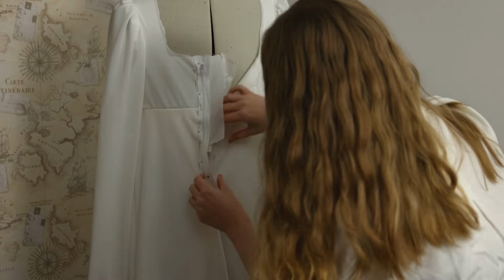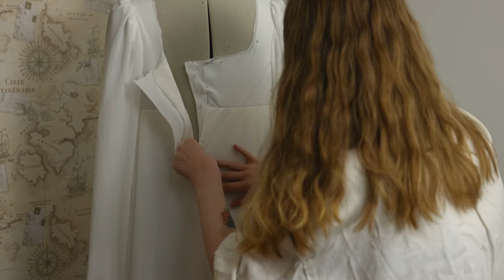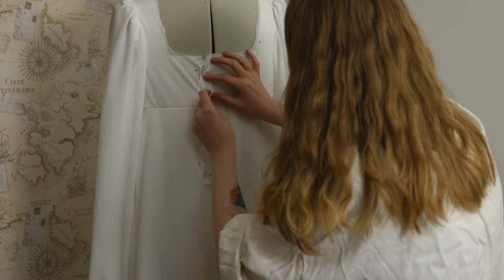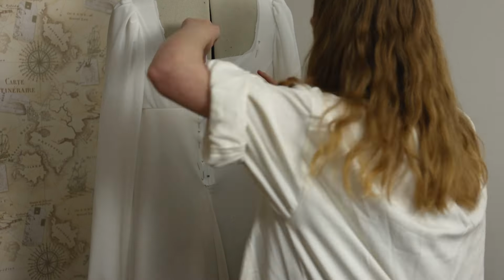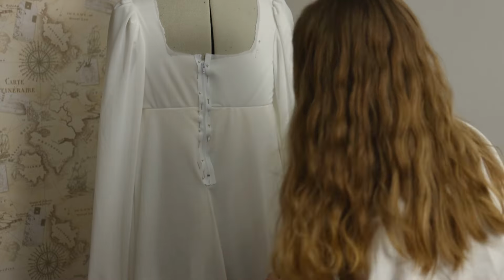I hit some issues with the zip. It turns out I put the skirt on a little bit wonky, so the center closure was in fact not in the center. And somewhere along the line, I lost the seam allowance on my skirt too, because there was absolutely no extra fabric to add a zip. This did stump me for a moment.